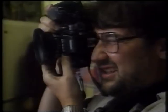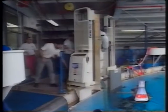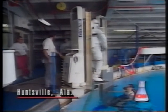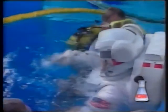The crew of the Space Shuttle Endeavour is all smiles now. One, two, three. But these astronauts know the countdown's underway for NASA's most ambitious, most extensive, and likely most difficult space repair job. The December mission has a big goal: fix the Hubble Space Telescope.